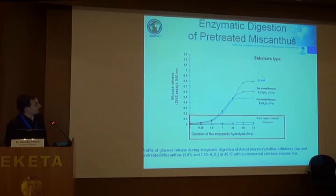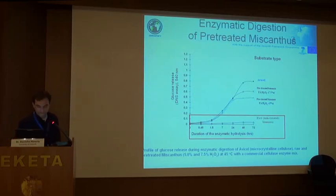We also found that the pre-treatment was very good from the point of view of enzymatic hydrolysis, and in terms of enzymatic hydrolysis, generally the limiting step is the release of glucose from the cellulose itself. And as you can see here again, this is the raw material, and we have an increase of 10 to 20-fold in terms of glucose release by virtue of applying our pre-treatment to the starting material.